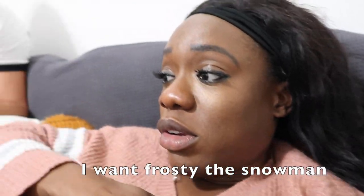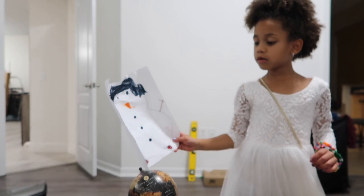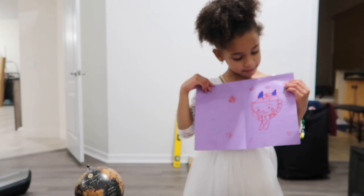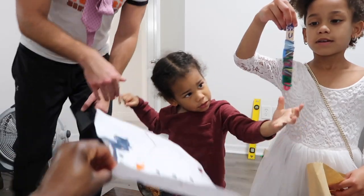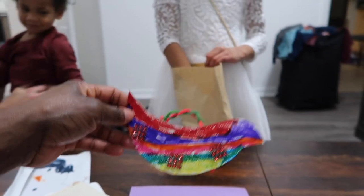Okay, so Lillian got a lot of art stuff and she wanted to show us. You want to see Barkley Snowman? Look, Lily has it, baby. I love it. What else she make? Oh, how cute. Whoa. I love it. She made a nice bird.